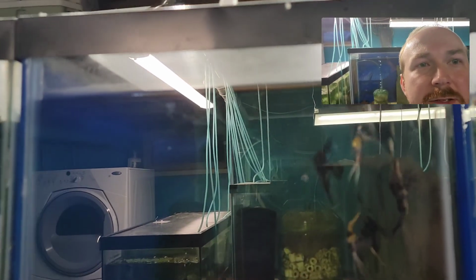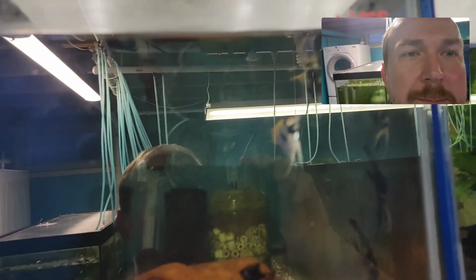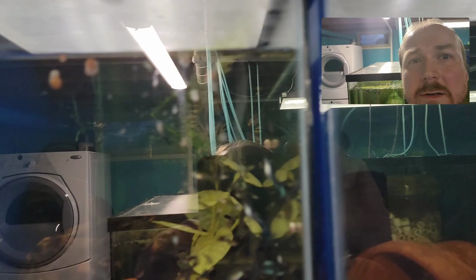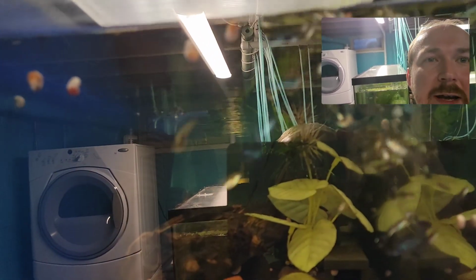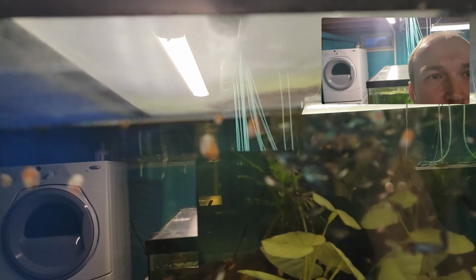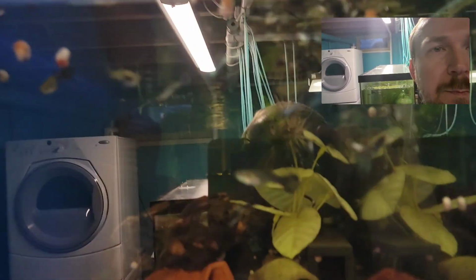Got some more angelfish up here. We'll just go straight across the top. These are all 20-gallon longs, sideways. And these are more blue Moscows. I'm trying to increase my quantity of blue Moscows right now. It's not really zooming in very well.